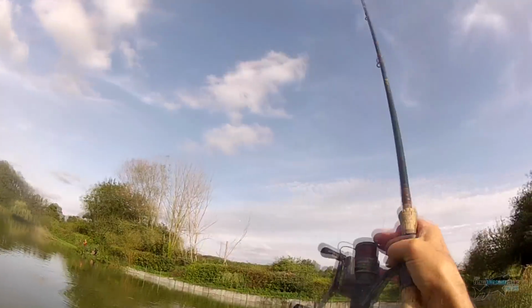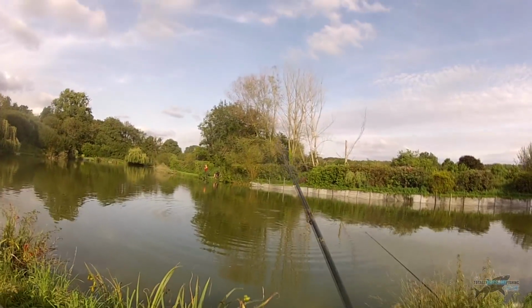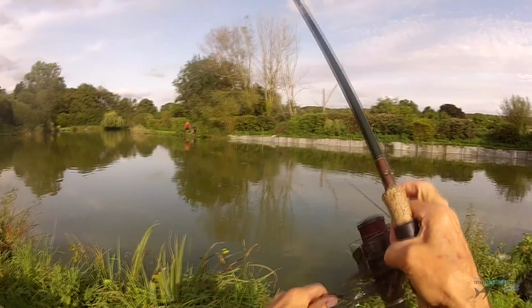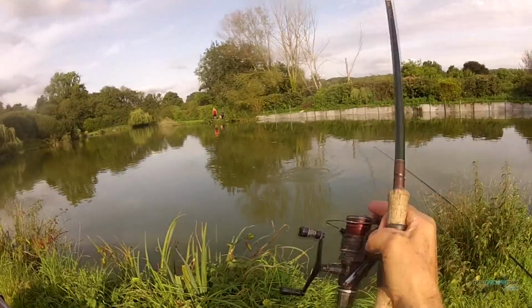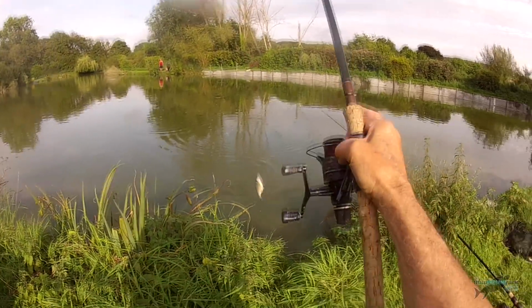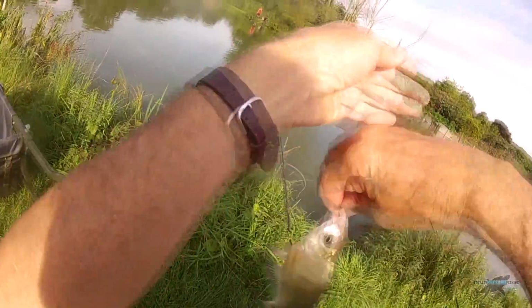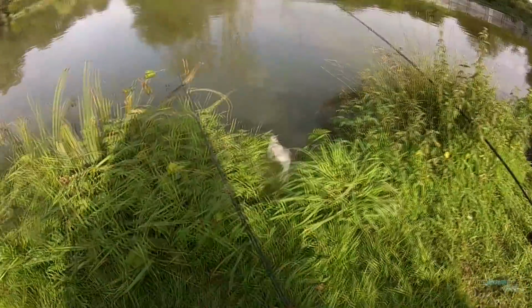Here we go. Right out in the bay. Looks like a different fish, guys. Hit it deeper, probably a bream. Another skimmer, I guess. It is indeed. Ooh, shouldn't be lifting that one. So they are on the flake down deep as well. There he goes.